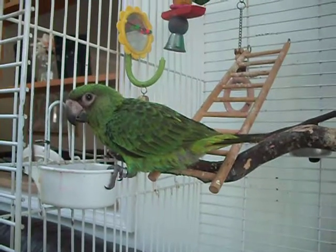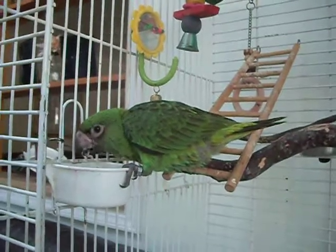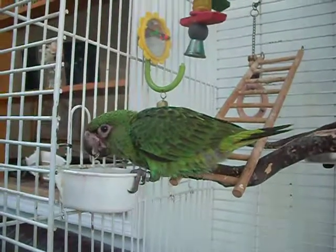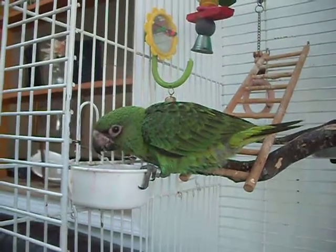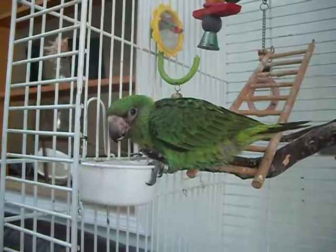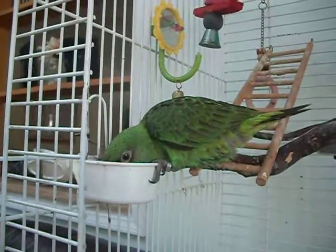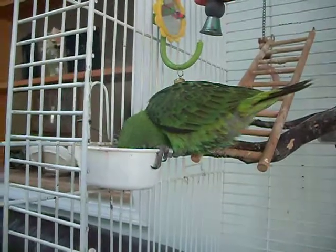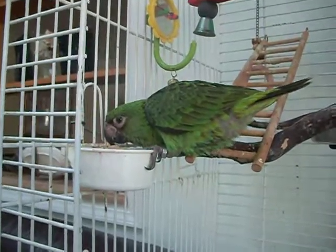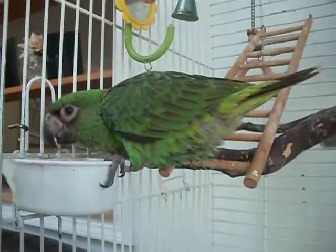So, this is our new parrot. He is an unusual variety in the pet trade. He's a Greater Jardine African Parrot, much like my Timneh African Grey over there. And basically we got him to be a pet for our pet African Grey, because our old cockatiel, after 15 years of ownership, died.